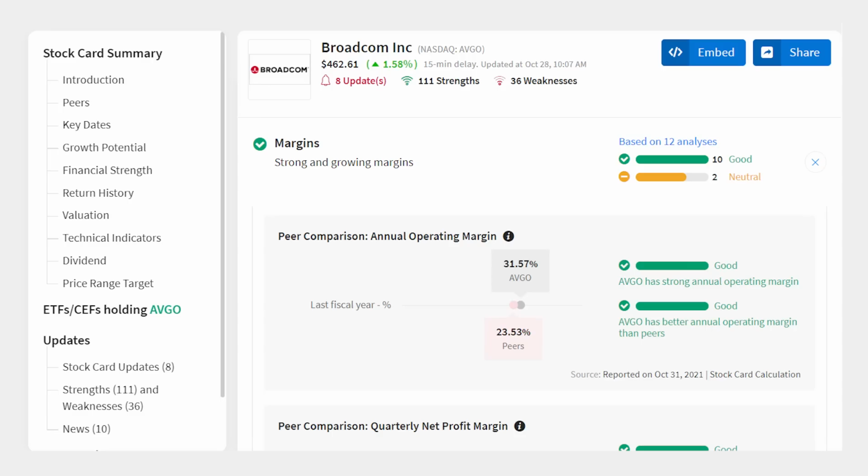Now, Broadcom has lagged the industry a little bit in sales growth with just a 10% annual growth rate versus 12% average on the industry. That weakness disappears, though, when you consider the company's operating margin of 31%, nearly 8% higher than the industry's average profitability. So here, because of its size, Broadcom might not be able to grow as fast as the industry, but it's one of the most efficient and can convert much more of those sales into profits.